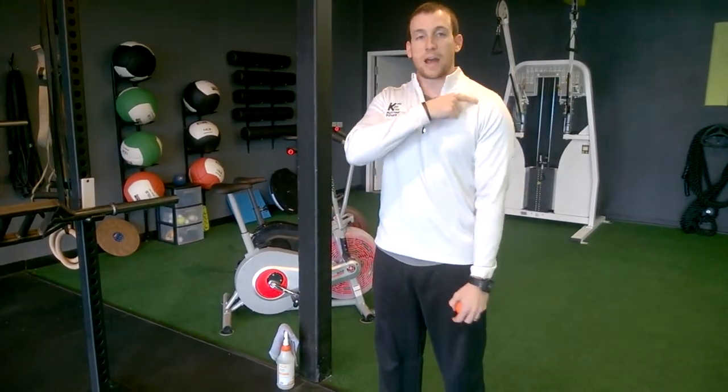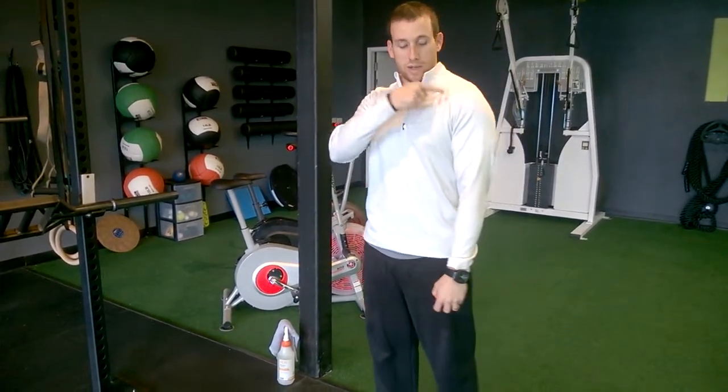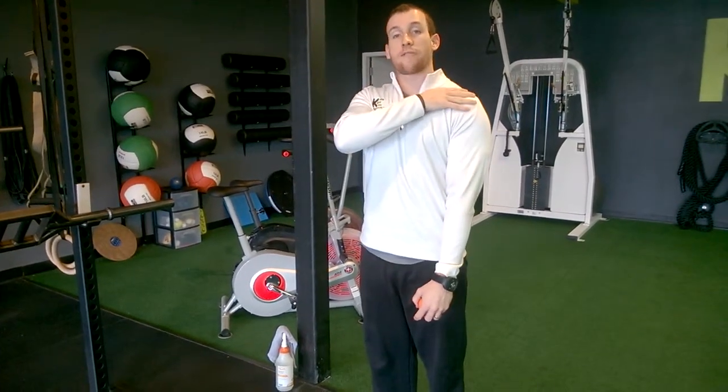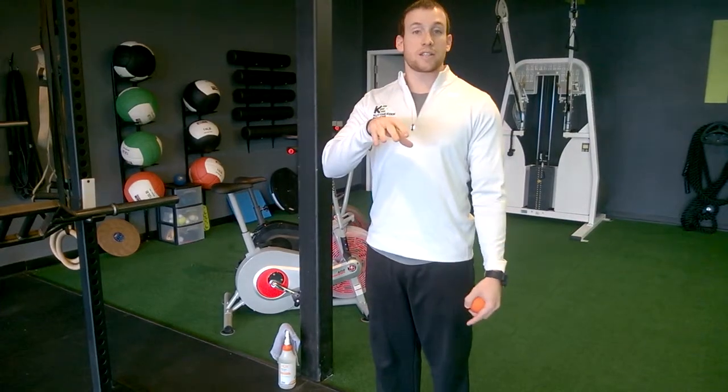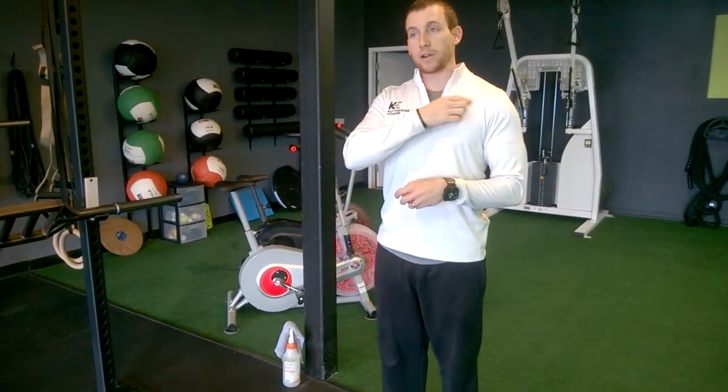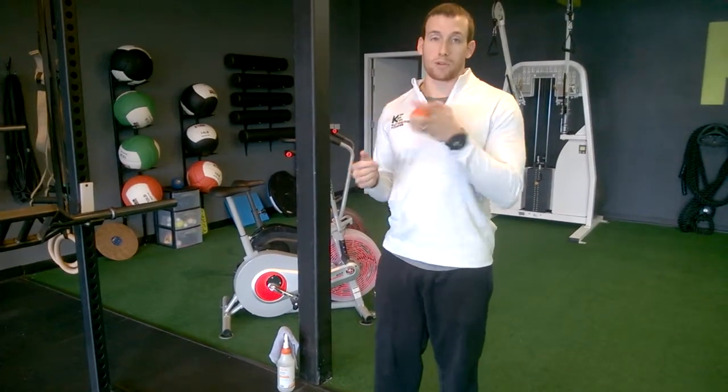And the reason is because we have to release this pec minor muscle first. When we release this pec minor muscle, then my shoulder can sit back and those traps can turn off, and now they're not under tension and they're not going to seem stiff the whole time, okay? So that's a great tool to start with, is to try to get that pec minor to release and do some tissue work there on both sides with the lacrosse ball.